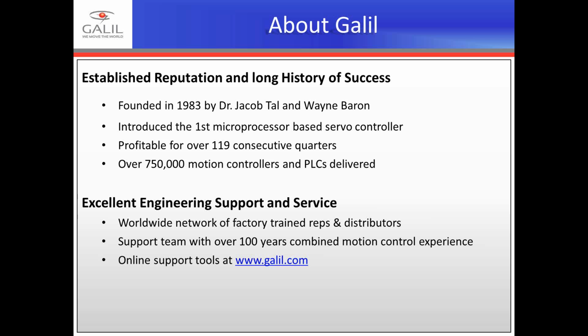As a pioneer in the industry, Galil introduced the first Ethernet-based controllers in 1999 and has shipped over 100,000 motion controllers that communicate via TCP/IP connectivity. Galil has been developing and selling motion and I/O controllers worldwide for over 30 years and has built an established reputation as a leader in the motion control and automation industries.